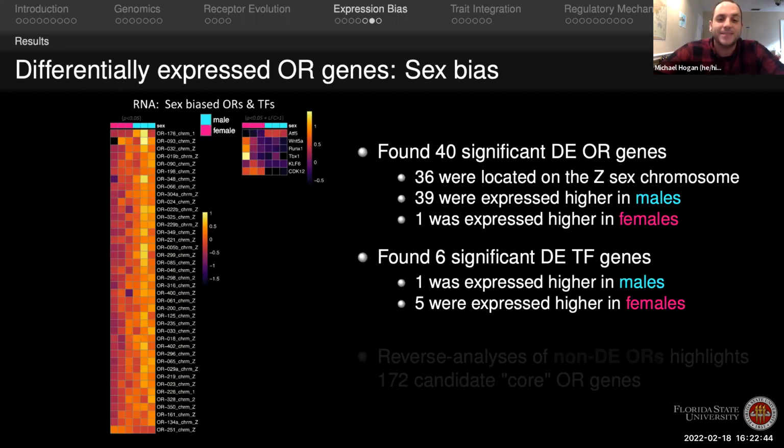For the sex bias test, I found a strong signal for male biased olfaction. 36 of the 39 male biased olfactory receptors were also from the Z chromosome, supporting sex chromosome influence in sex biased perception. I also found differentially expressed transcription factors from this analysis.